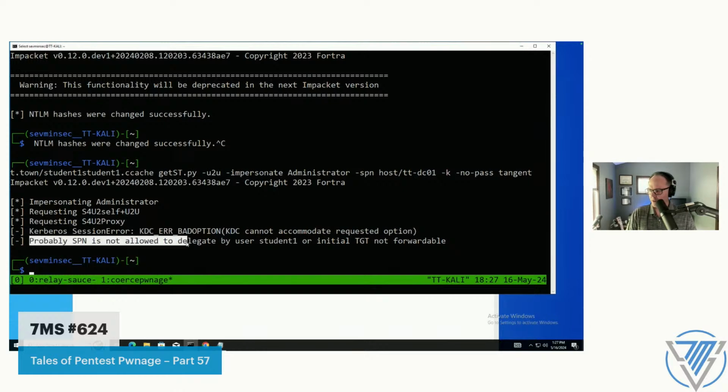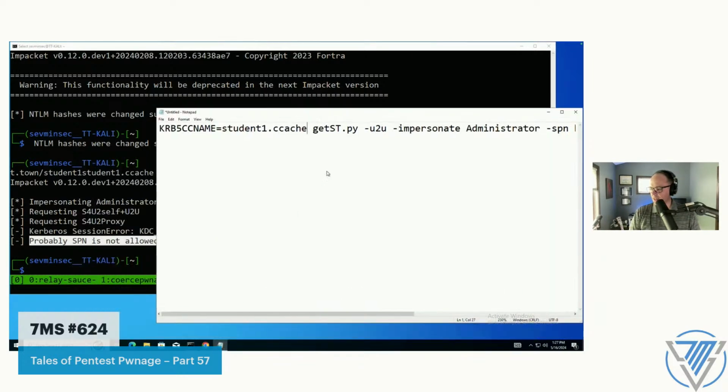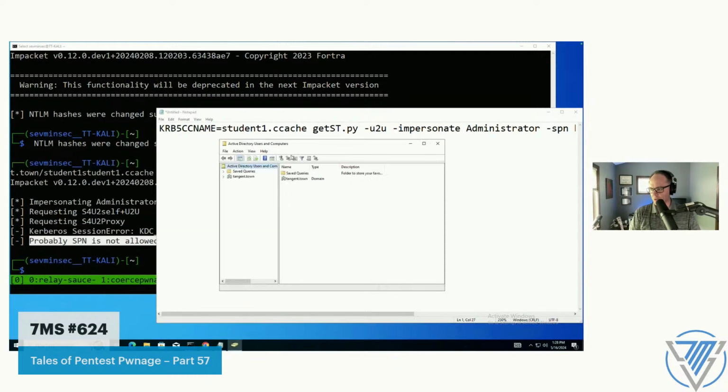And it says probably the SPN is not allowed to delegate by user student 1 or initial TGT not forwardable. So of course I went reading and I was like, well, what is it? Is it a problem with the steps ahead of this? And I had the client reset that password a bunch of times and round we went. And then only then did I actually go and look at the domain users and computers tool.